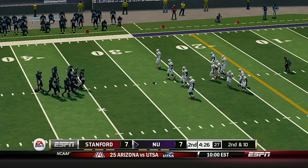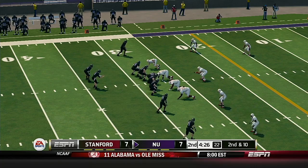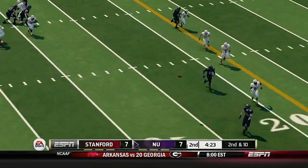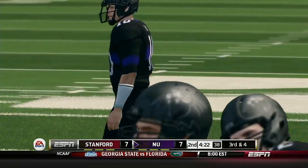Play of the drive. Reset, tight right. Mike four. Coming to you. Knocked out of bounds. Right around the 22-yard line.